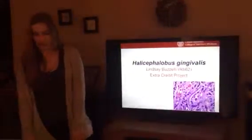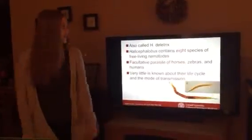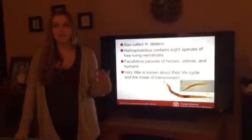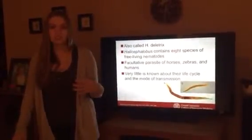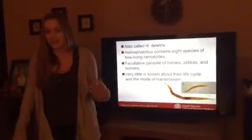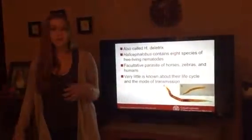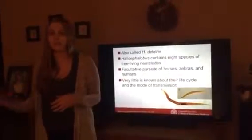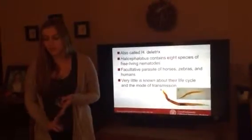I want to talk about Halocephalobus gingivalis, or H. deletrix, as we talked about a little bit in class. There are basically 8 species of free-living nematodes, and H. deletrix is the only one that is actually a parasite. It's a facultative parasite. We found it in horses, zebras, as well as in humans.